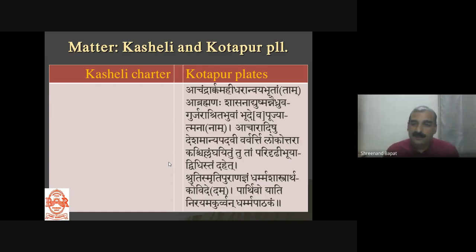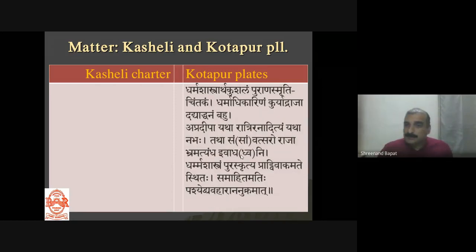That's the idea. So Shruti Smruti Puranadnyam Dharma Shastrartha Kovidam Parthivo Yati Nirayam Akurvan Dharma Pathakam. So you see, a king who actually does not perform his duty towards the one who is proficient in the Vedas, Smrutis, Puranas, etc., goes to hell. So Parthivo Yati Nirayam. That's what the statement they have made, actually. Then Dharma Shastrartha Kushalam, etc.